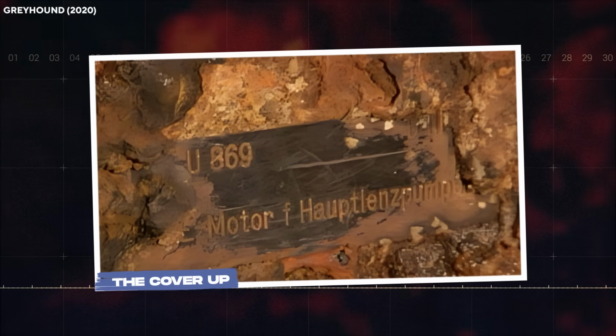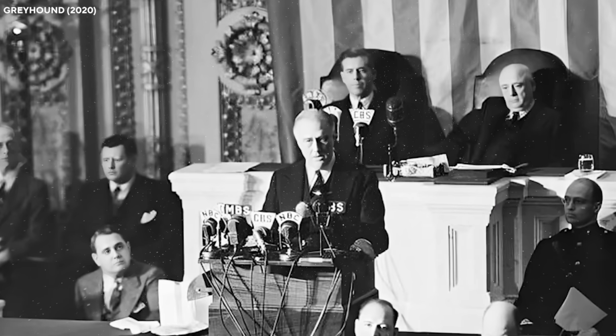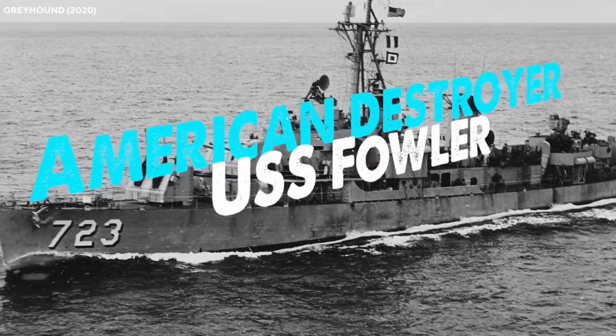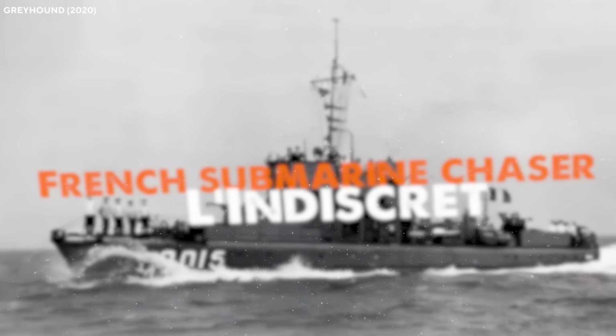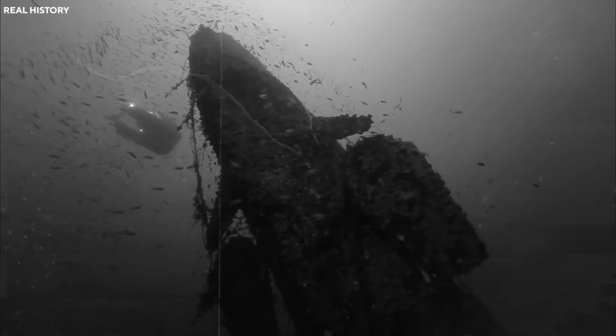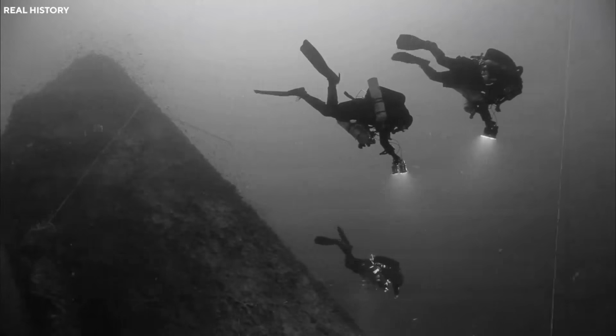The cover-up. That's when the US government offered an explanation. According to them, the American destroyer USS Fowler and French submarine chaser L'Indiscret came into contact with a submerged enemy ship near Rabat, French Morocco. They deployed depth charges and claimed to have sunk the vessel to the depths of the ocean. The US authorities ran with that claim. The sunk vessel was identified as the U-869, based solely on an assumption, and that soon became recorded history.